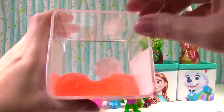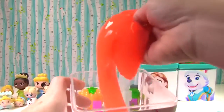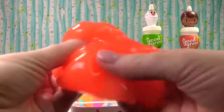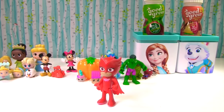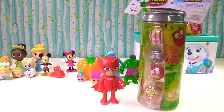And let's see what else is in the Owlette slime. Wait, there's nothing in there. There's always been two surprises. Did the slime eat our other toy surprise? No, the slime didn't eat the toy surprise. It was just way too big to fit in the blind box. Here it is. Oh, awesome, Owlette.